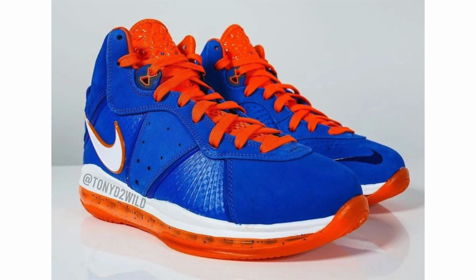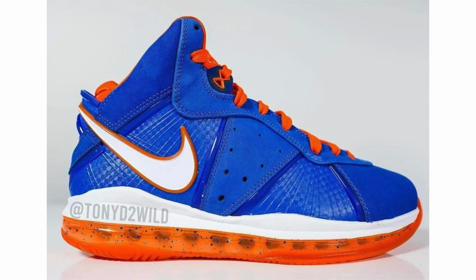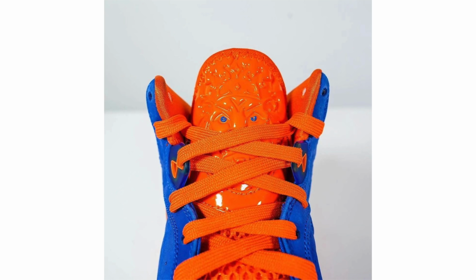We now have a first look at the Nike LeBron 8 Hardwood Classic, and these images are thanks to Tony D2 Wild. As you can see, the pair resembles that of the OG, and the good news is that retailers are starting to get them in, so instead of it only dropping on the Sneakers app, like I mentioned prior, they will be available at retail locations.